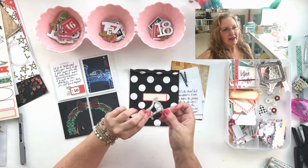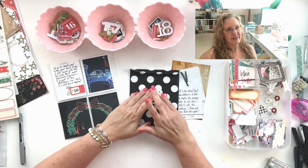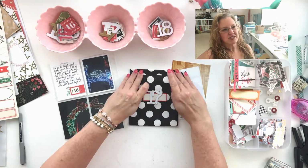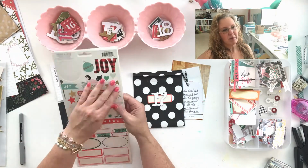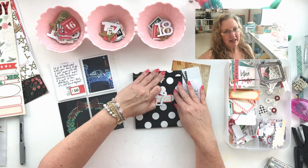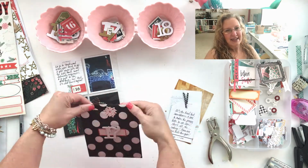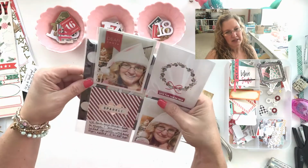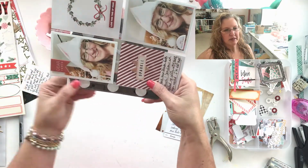So here's where I went ahead and added the number for day 17 here. I've just layered a label from Crepe Paper, and then the white chipboard number, that's from Allie Edwards, on top of that. And then I'm going to do a little snowflake sticker. I put it on my hand so that it wasn't quite as sticky, because obviously you want to be able to lift that sticker up again.